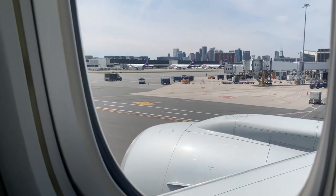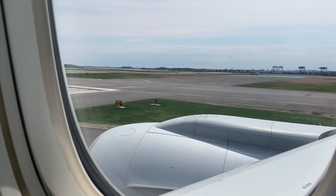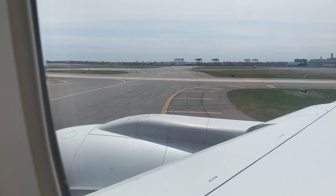777-200 aircraft. After the pushback and safety demo, we taxied our way over to runway 09 to start our trip southbound.